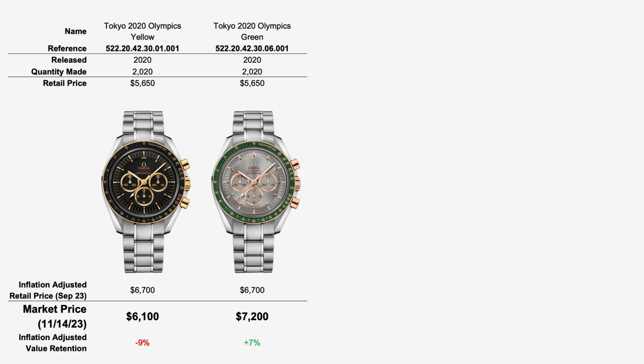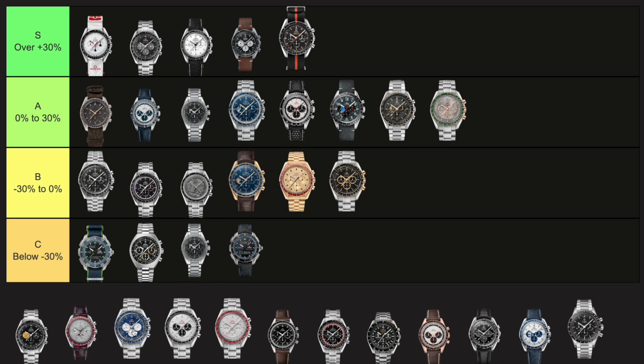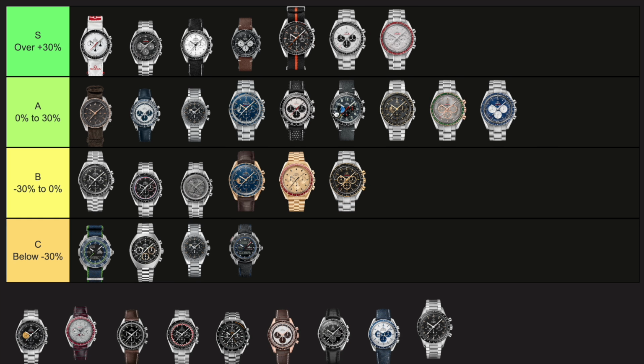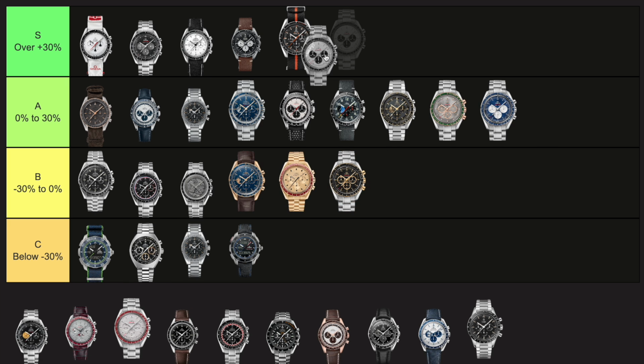But the green, which in my opinion I think is quite a nice-looking variation of the Speedmaster, is 7% above its inflation-adjusted retail price. That puts it in the A tier. But that's not even the best performing ones from within this set. The blue, which trades at 22% above its inflation-adjusted retail value, and then the red, which trades at 35% above its inflation-adjusted retail value, land in the A tier and the S tier respectively. But the best performing of these 5 is the black, which trades at 74% above its inflation-adjusted retail price, which also puts it in the S tier.